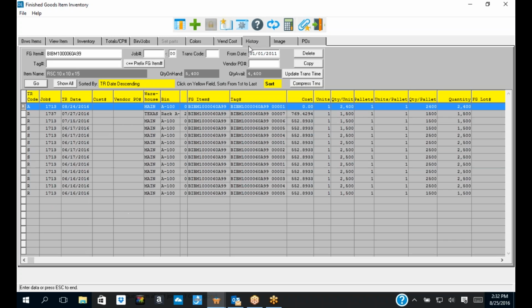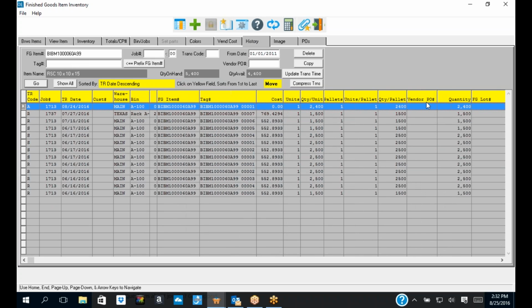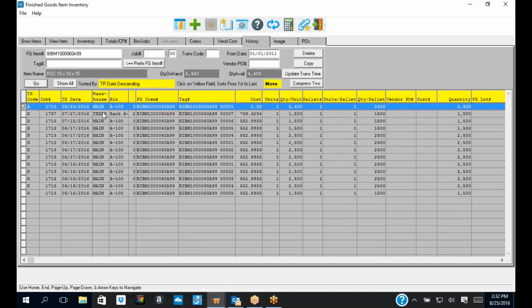Now the history tab, again, you can change columns around. So if you never buy something, you can move that. You could move that vendor field way to the right. This customer number here is for invoice only. If you never do invoice only, then move it out of the way. So you can tailor the screen however you want it.